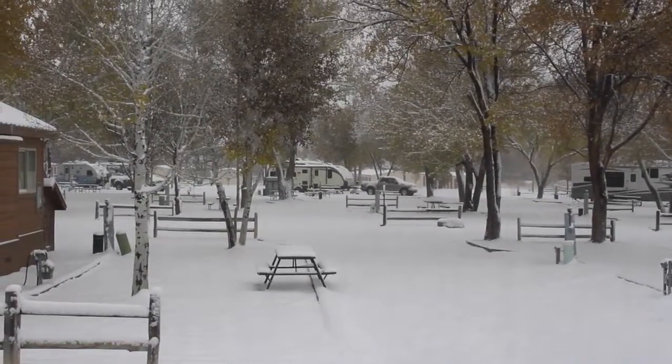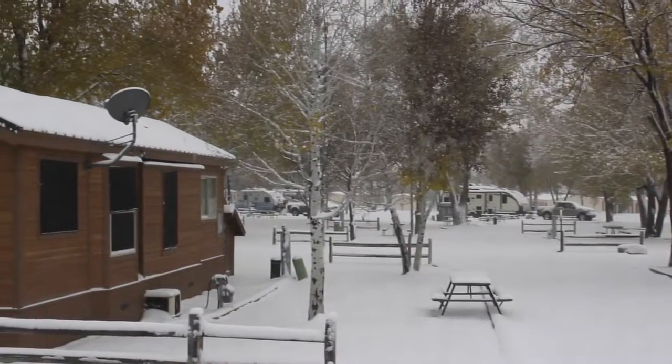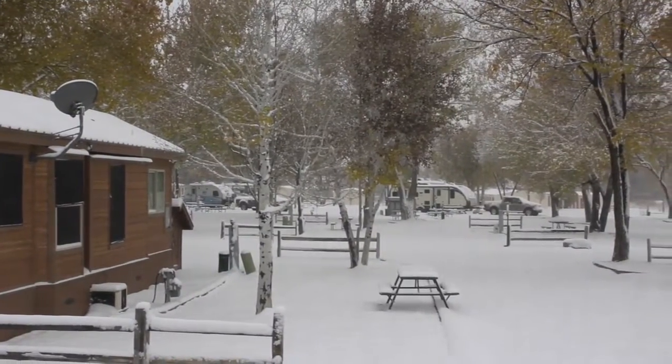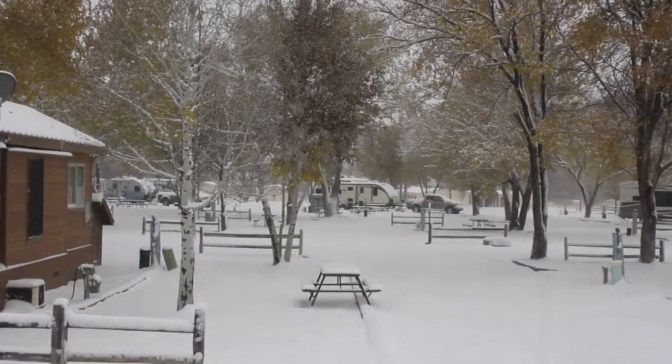This is what we woke up to this morning. You can't see it very well, but it's still snowing out there. And there's a 20% chance all day, including now. So we'll see how much more snow we get. The boys are pretty excited.